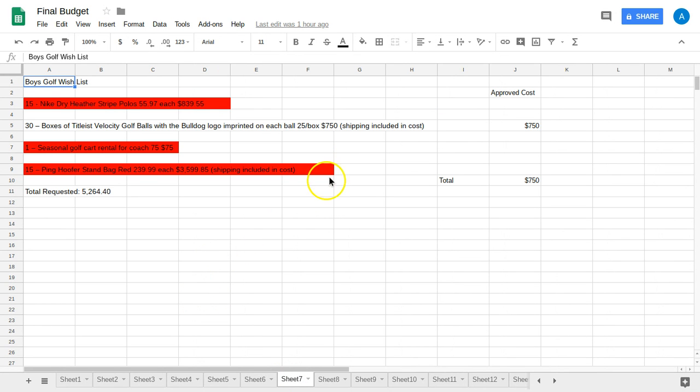Next is boys golf. I denied 3 out of the 4 things. This is a type of jersey. It's not their year. A golf cart rental for coach. That's ridiculous. If the boys are walking, coach can walk with them. And then the bags, they should be able to provide their own equipment to play golf.